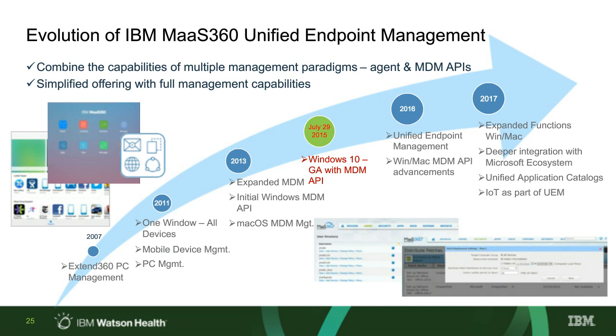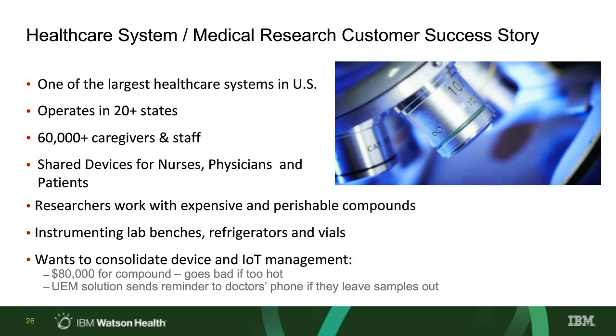So I wanted to quickly talk about a few use cases. I know many of you won't be organizations of this size, but this just shows the pure scale of Mass 360. Mass 360 is able to scale to small businesses just as easily as we can scale up to large organizations. This one happens to be the size of 60,000 caregivers across a large healthcare system in the Western United States.